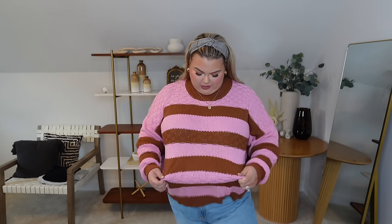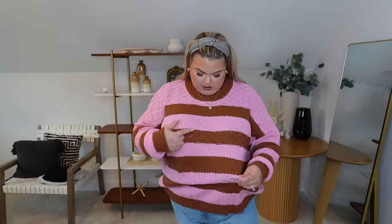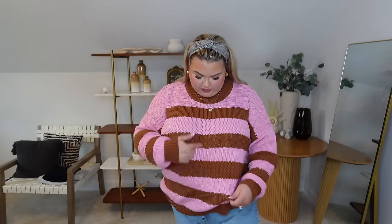I love the pink and brown, and then the cool thing is each stripe has checkered, like every other one has checkered in it, so it's just kind of different. It's just a cute oversized sweater with jeans and your Uggs. It's just the vibe. So here's this one.